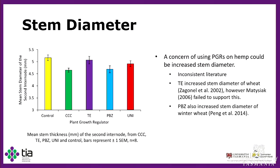So I guess a concern of using PGRs on hemp could be an increase in stem diameter. So PGRs are often used to reduce crop lodging, and in doing so can thicken the stem. But the literature around this is quite inconsistent. For us, we saw pleasing results, and we actually had a reduction with Chlormequat, Paclobutrazol and Uniconazole. So as much as this is statistically significant, it's within 0.5 millimetre, so there was definitely no implications of this. And the real message I want to share here is that we haven't increased stem diameter.